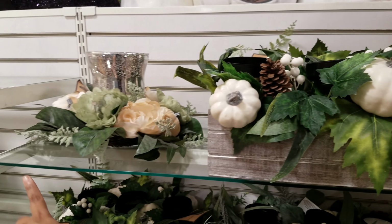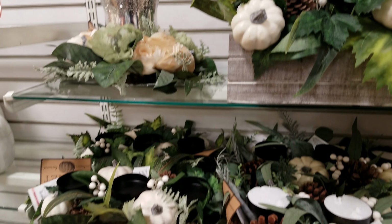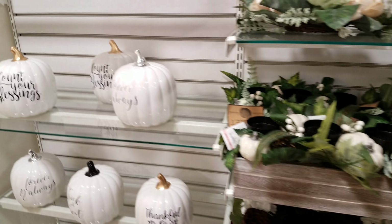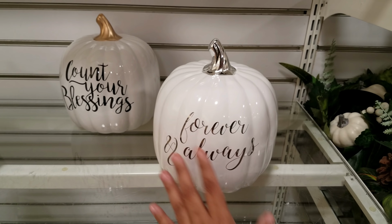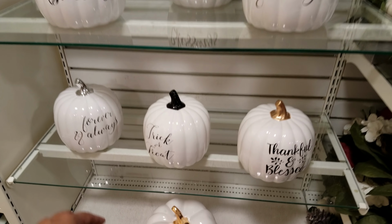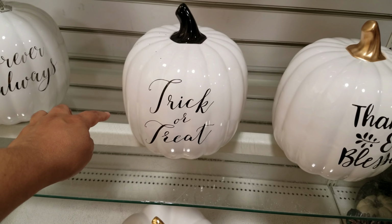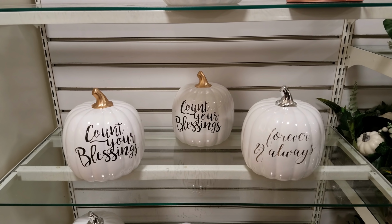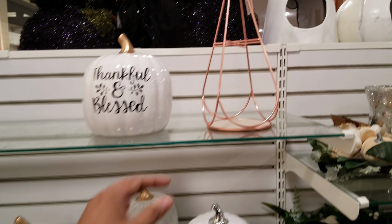Over here, it looks like you have the white pumpkins, $25. And then again, the same centerpiece, but they're gonna be white. Everything is gonna be the same. And then we do have the wreath. And then of course we have the white porcelain pumpkins, forever, always. Count your blessings. And then trick or treat. Oh, I didn't see this one. Those are really cute. It looks like these pumpkins are gonna be $10. And that is not a bad price.